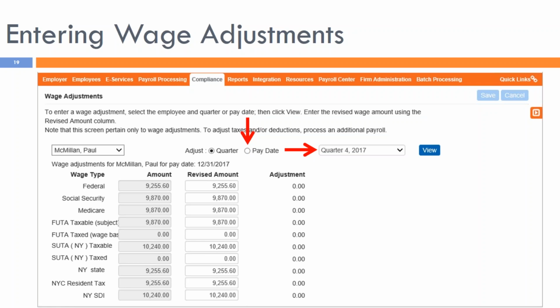And what you would need to do is enter the revised amount, which is what they earned to date, and then the taxed wages would be subject to the wage base of $7,000, and that's how you would make that correction. Okay, so this is to adjust, as the title implicates, wage fields. Okay, taxable wage fields, and you can see the list of all the taxable wage fields on the left-hand side of the screen.